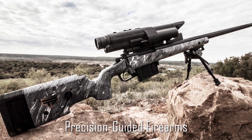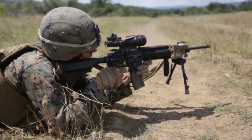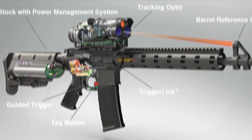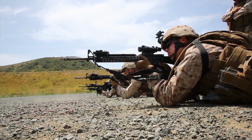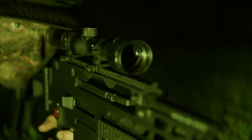Precision-guided firearms. Precision-guided firearms are designed to take the missile lock-on system from fighter jets and apply it to traditional long-range rifle systems. These firearms use target tracking, advanced fire control, and heads-up display technologies to help guide a bullet to its target and account for human error to ensure a higher probability of hitting the target first time, even at long range.